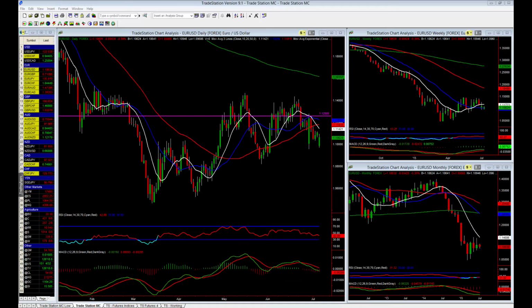Now, of course, the big news in the markets at the moment is all around the euro and the Greek referendum. If we take a look at the euro dollar to see how that's affected some of the key euro markets, we can see on the daily chart that the market did gap down around 1%, but since then the market's rallied back up to close that gap.